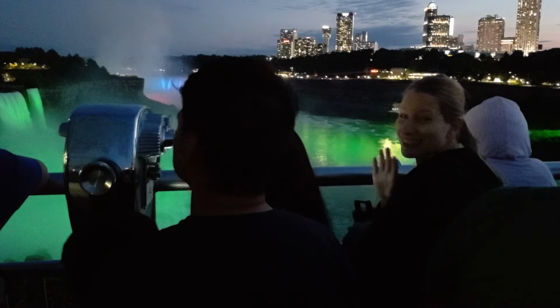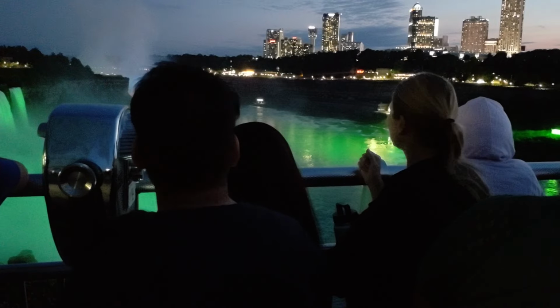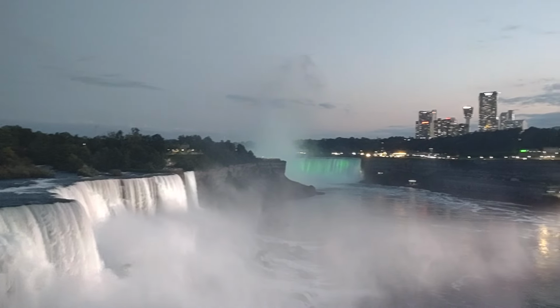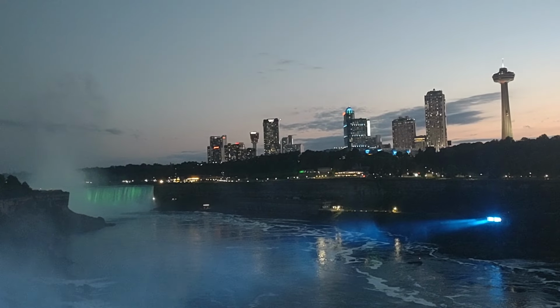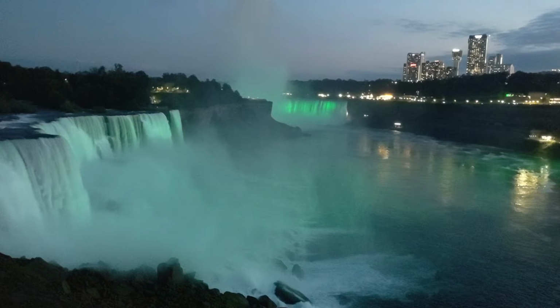Every evening at dusk, the falls are illuminated in an array of changing colors. During the summer, a 5-minute fireworks show adds to the display beginning at 10 p.m. We made our way back up to the observation deck to get a good view.